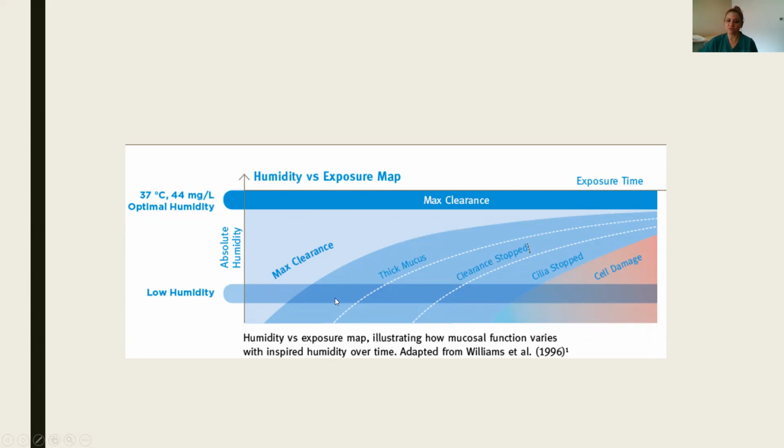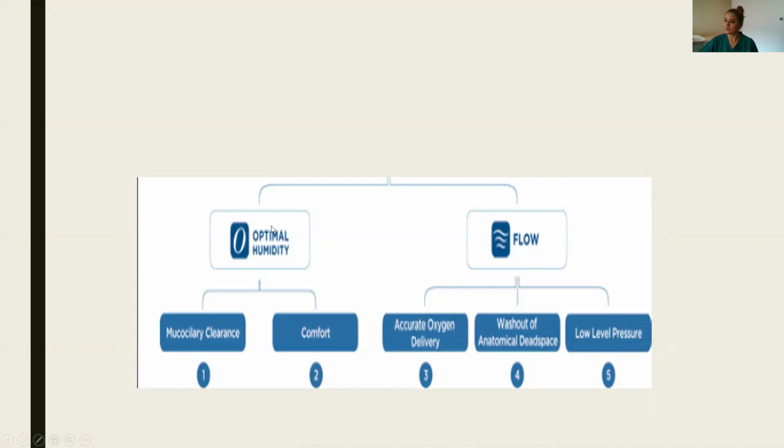If you are not giving it properly and we continue to give it less, then thick mucus is going to be formed. And if we go further down, giving it less for more time, clearance would stop, and then the cilia would stop, and then cell damage would happen. So if we are exposing them to lesser humidity for a longer time, we're going to damage the cells. The optimal humidity is causing mucociliary clearance and giving comfort to the baby. The flow is giving accurate oxygen delivery. It's washing out the anatomical dead space, and it might give some pressure as well.